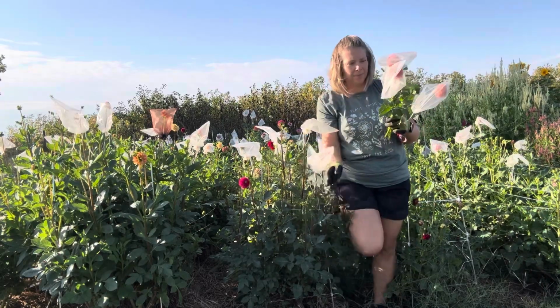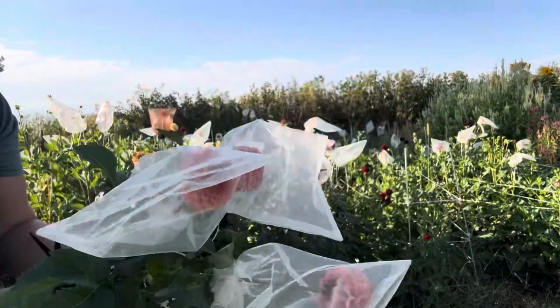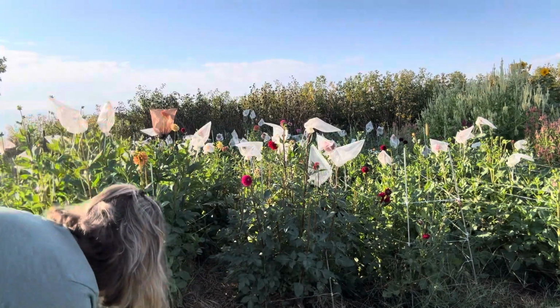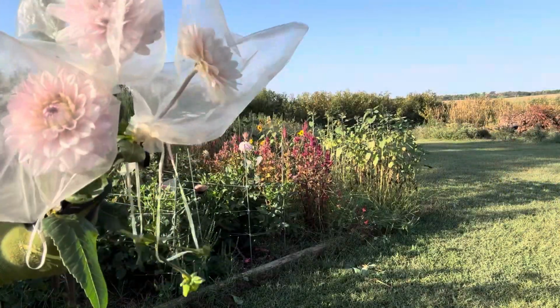I grabbed just a few dahlias in the lighter colors. This is Rose Toscano. These really produce well for me. They're a pretty small bloom. Here's a Jowey Nikki. And here are some big Boom Boom Whites as well as Silver Years.